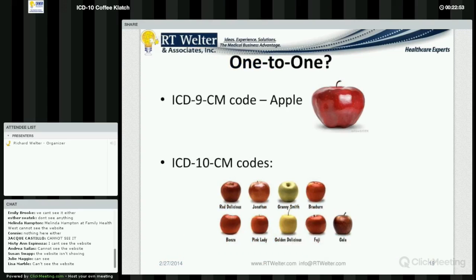This is just a nice visual. We just took a look at a couple of codes and we saw the high level specificity. So we really are able to convey a level of specificity that we don't have the option to convey in ICD-9, even if our documentation contains it.